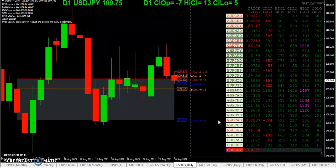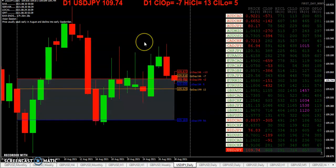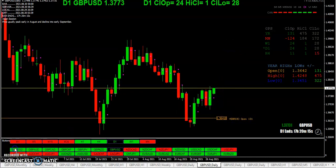Let's see, and there's always the dollar yen, where we're inside the opening range for the month right now. And as far as the year, you can see we're 666 pips above the yearly open. So if there's any other pairs you guys would like me to review as we go through these charts, just let me know. Once again, looking at the year here, we've got 131 pips above the open for the pound.